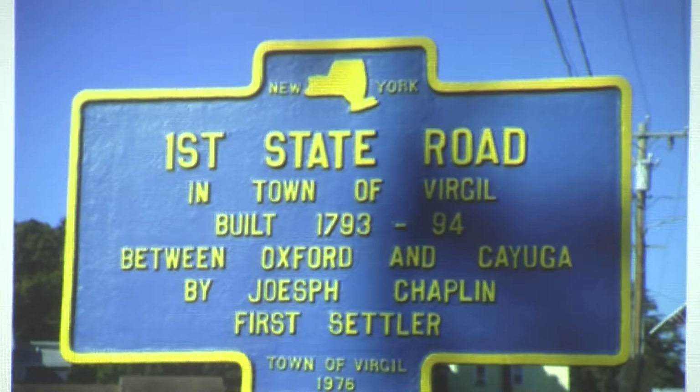There's an error on this sign. I'll read it to you. Look at it, see if you notice an error. The first state road in town of Virgil built 1793-94 between Oxford and Cayuga by Joseph Chaplin, first settler.